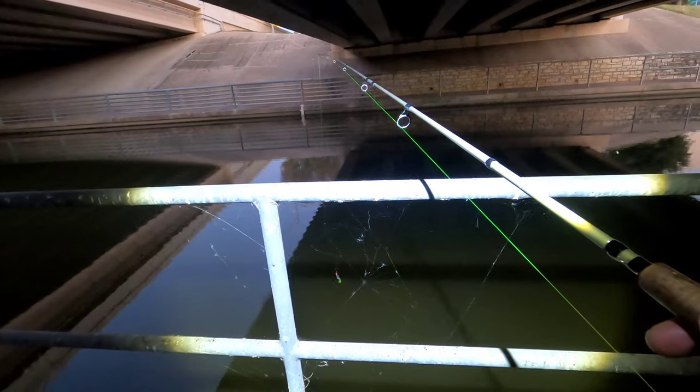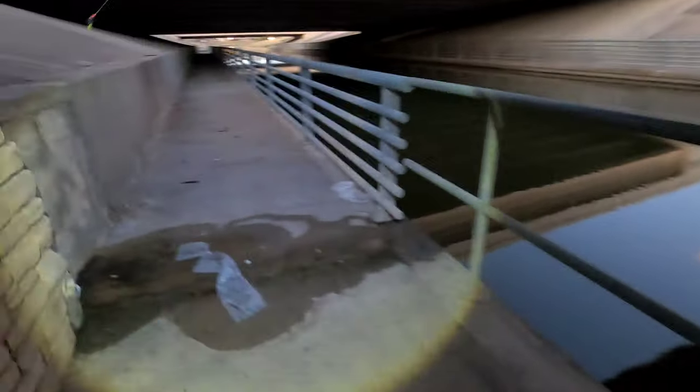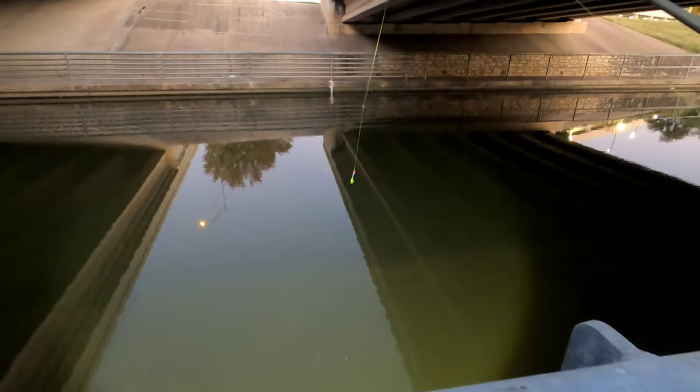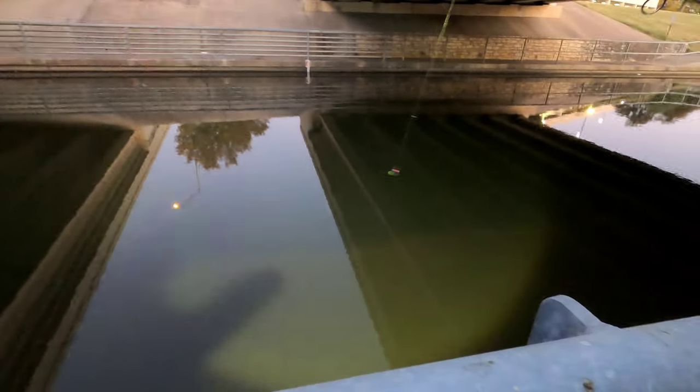But the drain hole is... be too bright. So the drain hole, I believe, is right here. All right, let me see. Yep. I don't know if you guys can see that, but that's a drain hole.